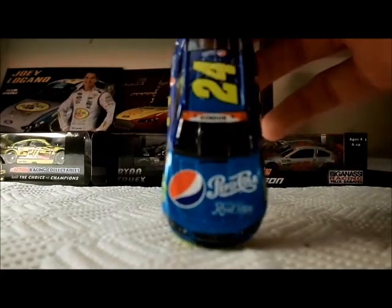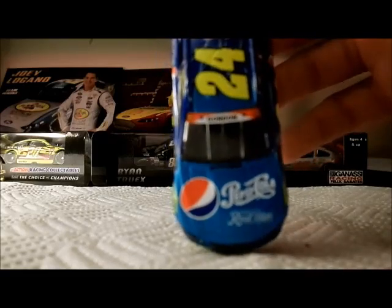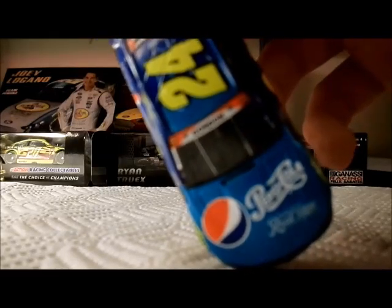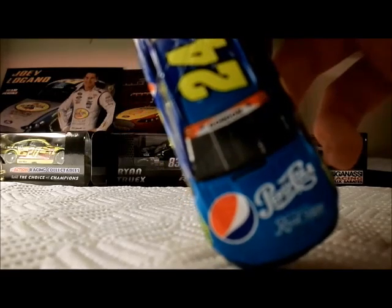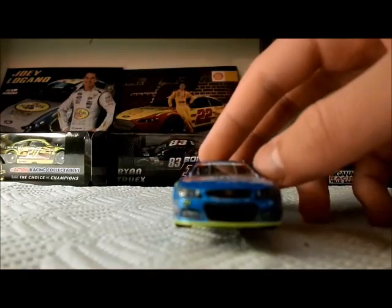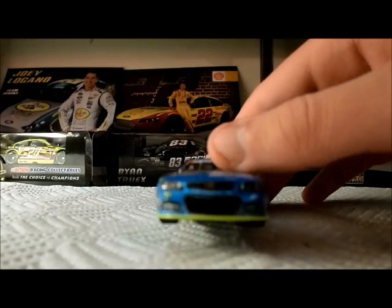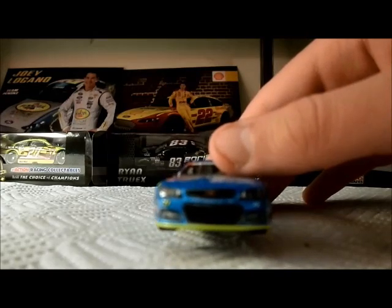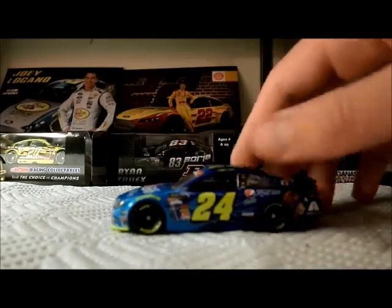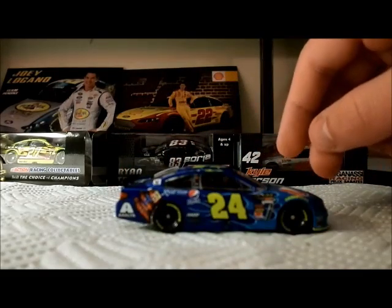So, besides Pepsi-Cola made with real sugar, probably the biggest non-blue, non-number part of the scheme on this car is the Gordon banner on the top of the roof, which has a background of red on the top and white on the bottom. There is also another non-blue part of the car, which is definitely a yellow splitter. It looks a little bit yellowish green, but it's mainly yellow, on the very, very bottom of the car. And that is pretty much it for that.